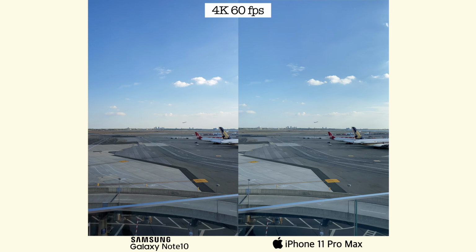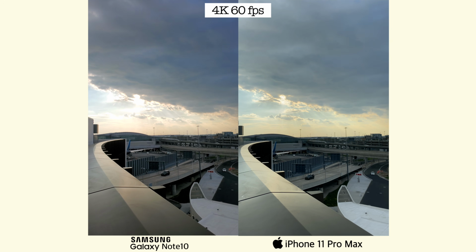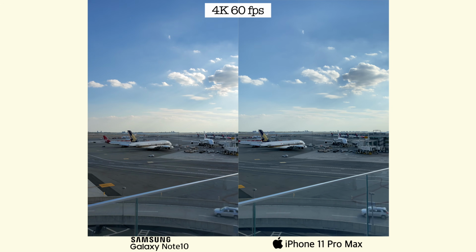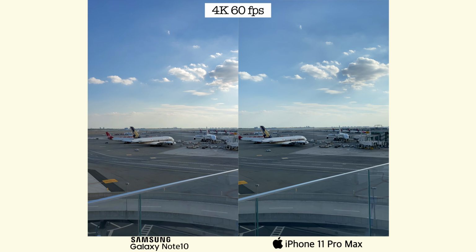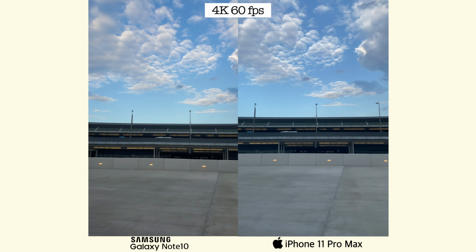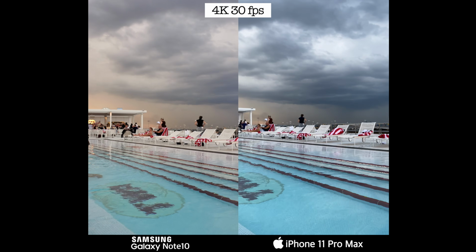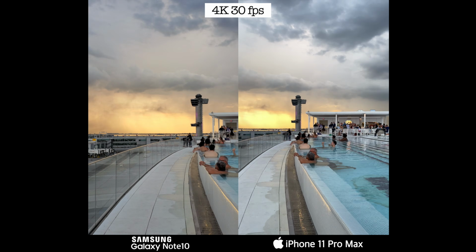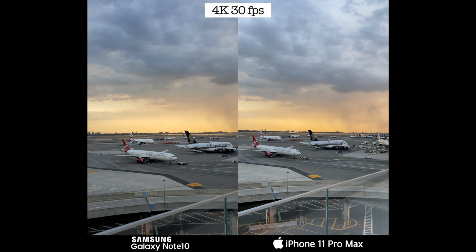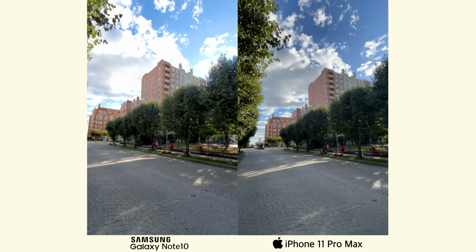Next, let's look at some static videos. We have some slight difference in colors here. By the way, it was pretty windy out there, so you can see once again how the stabilization works on both of these phones at 60 frames per second. A few more videos for you guys, and some videos shot in the dusk. And now let's look at some wide-angle videos.